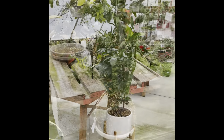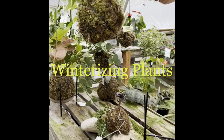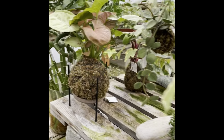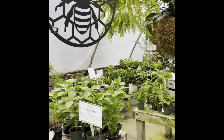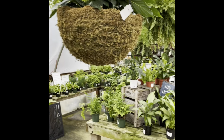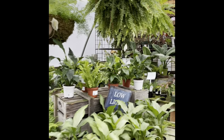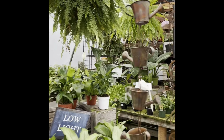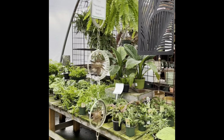Today we'll be talking a little bit about winterizing plants. So winterizing houseplants is very important to implement in our Pacific Northwest region. We have less daylight and temperatures get cool very quickly, and then you will definitely see your growth start to slow a little bit. So we'll talk about some steps that you can take to keep your plants healthy and happy.